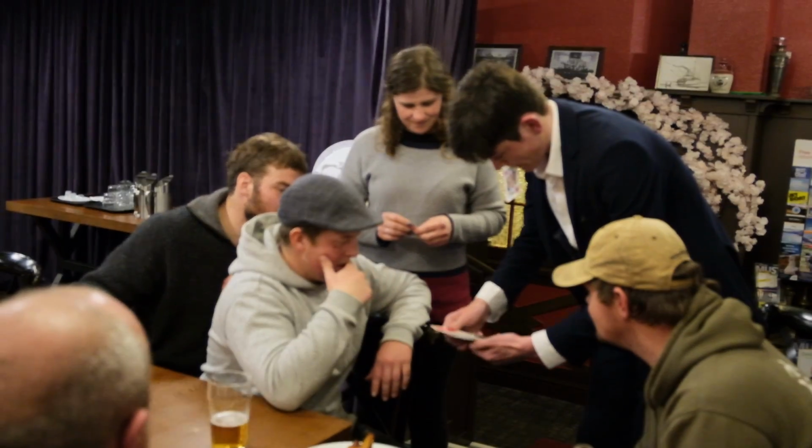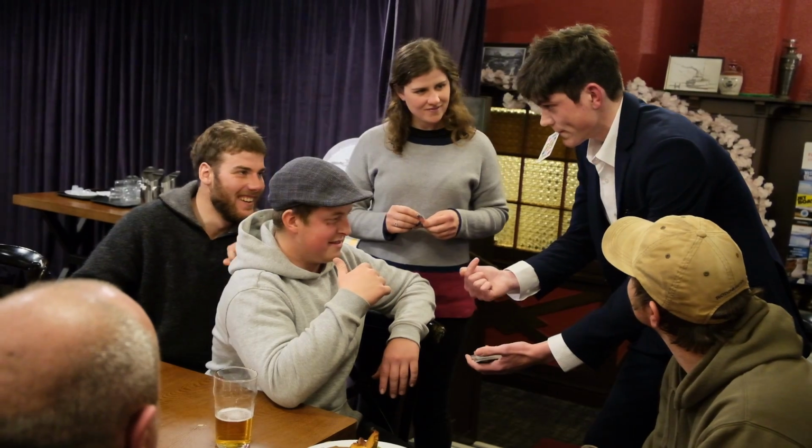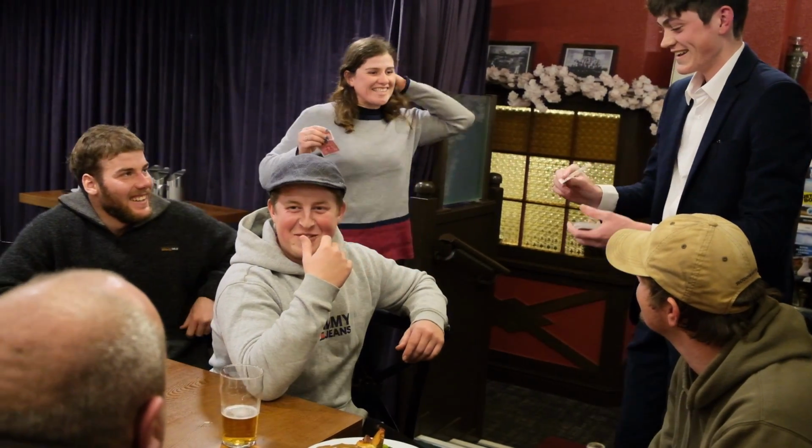The next effect I recommend with a deck of cards is the card to pocket. I have my own original routine which I love to perform, and it's probably the trick that I've performed the most for lay people. It's just one of those card tricks that doesn't seem like a card trick. It's not an ordinary pick a card kind of thing. So definitely go for a card to pocket.